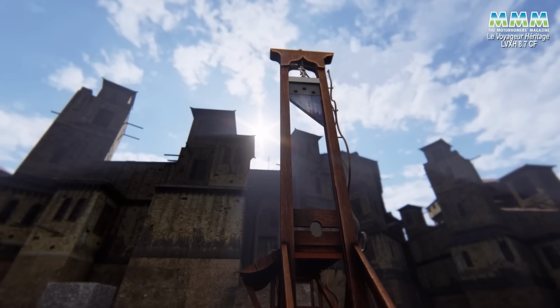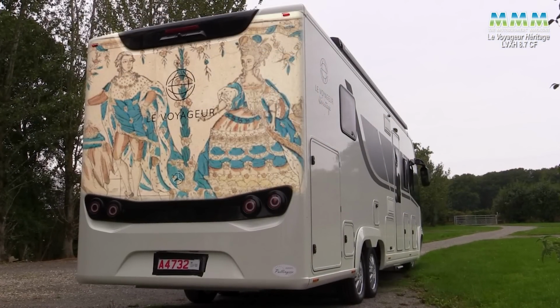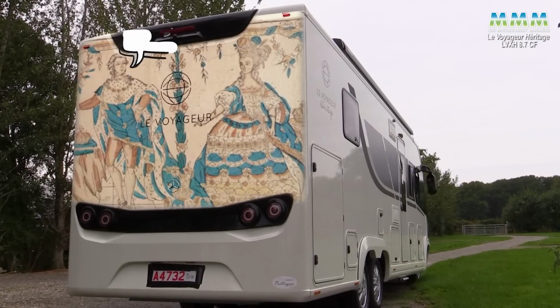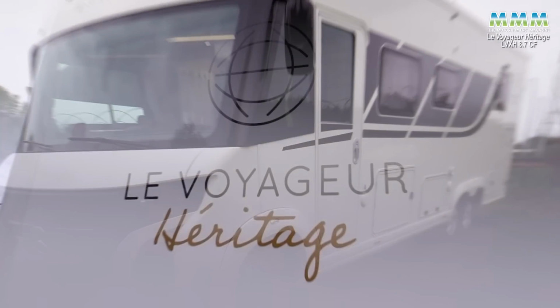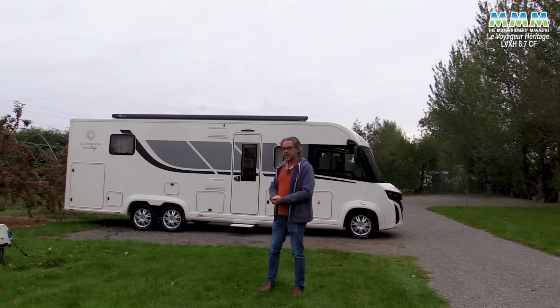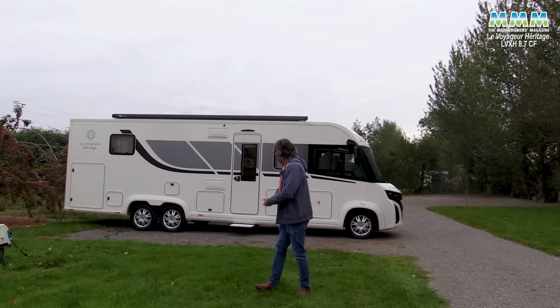Had Marie Antoinette not had her head cut off, she and Louis XVI might have been travelling around in something like this, saying, well, let them travel in a Le Voyageur, rather than let them eat cake. Because this is Le Voyageur's latest model, the Heritage, or should I say, Héritage, because it has got an accent on the E after all. Well, let's stick with Heritage.